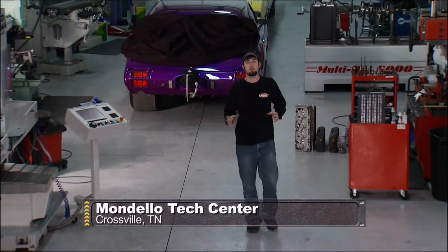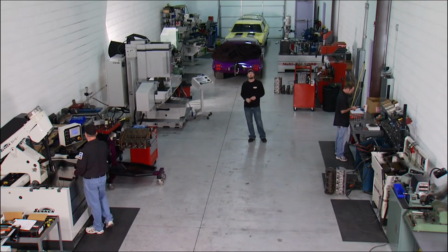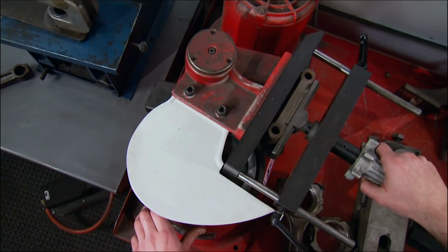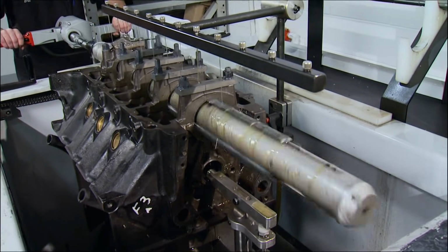Now here at the Tech Center, they've got all the latest equipment, and the guys that use it, well, they were trained by Mondello himself, so you know everything's gonna be done right the first time. After cutting the main caps to shrink the bores about 1,000, the first major step is to line hone the block to make sure the mains are round and straight.